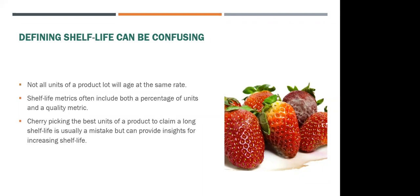So for many applications, you need to include a percentage of units and a quality metrics for defining the shelf life. There's a temptation to cherry pick the best units of a product to claim a long shelf life, but this is usually a mistake, but it can provide insights for increasing shelf life. Go back to our strawberries.